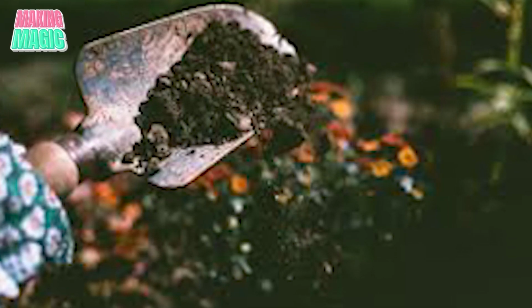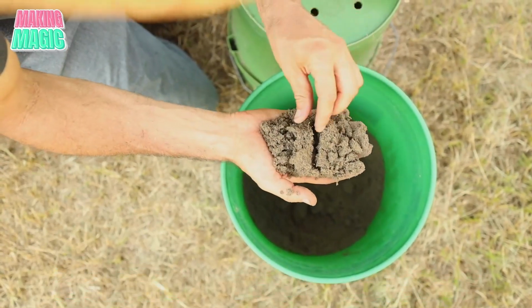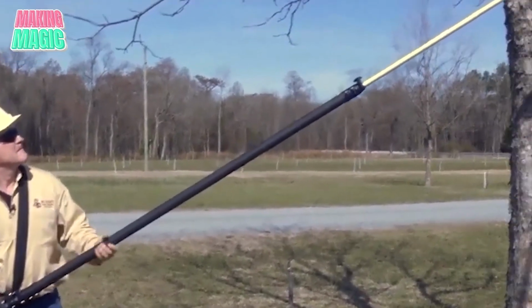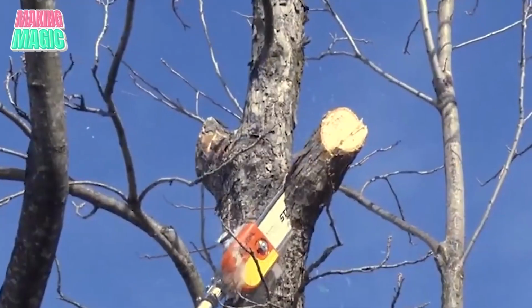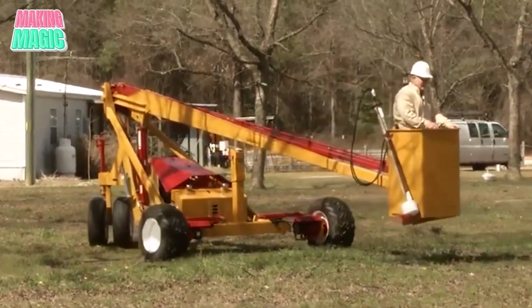Fertilization is just as crucial. Pecan trees require high amounts of nitrogen, potassium, and zinc, so farmers regularly test the soil and adjust nutrients as needed to support strong growth and nut production. Pruning also plays a big role in maintaining a healthy tree. By trimming dead or diseased branches during the dormant season, farmers improve airflow, reducing the risk of fungal infections and helping the trees produce high-quality nuts.